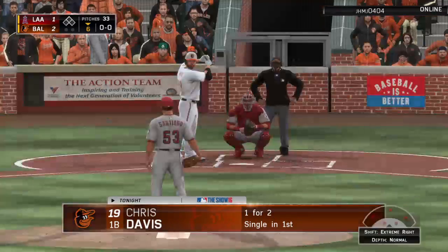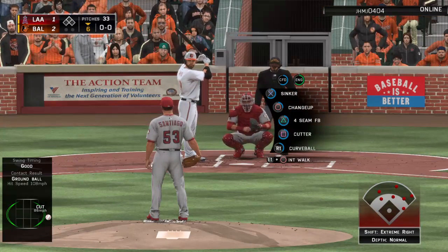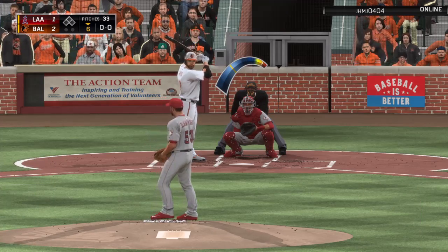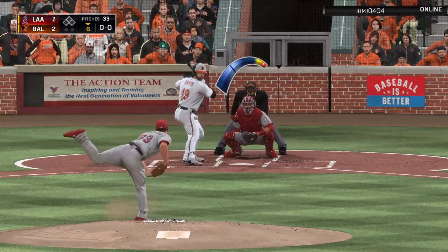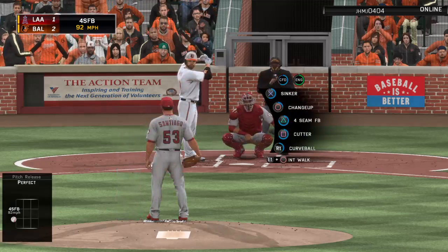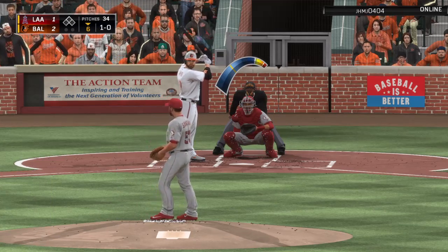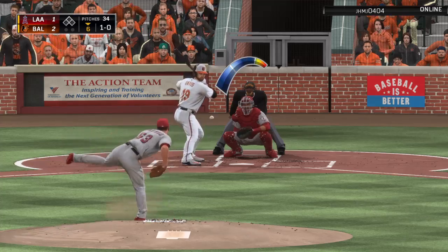Chris Davis will dig in here. 1 for 2. He's singled and grounded out so far. Infield in the overshift here. Now the pitch. And he'll try to crowd him there to start the at-bat. It's 1-0. Not too many strikeouts on the ledger for him so far, but it hasn't really mattered.